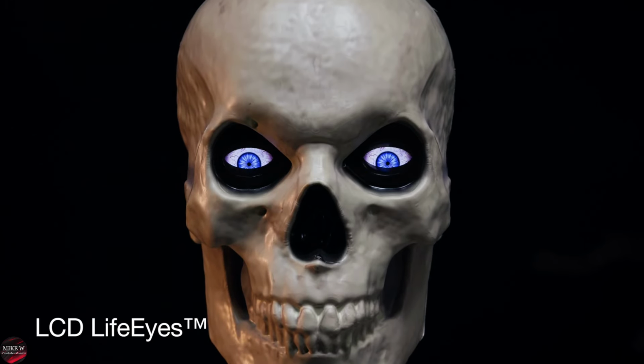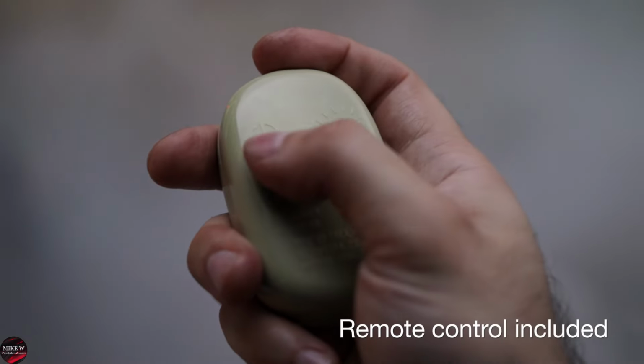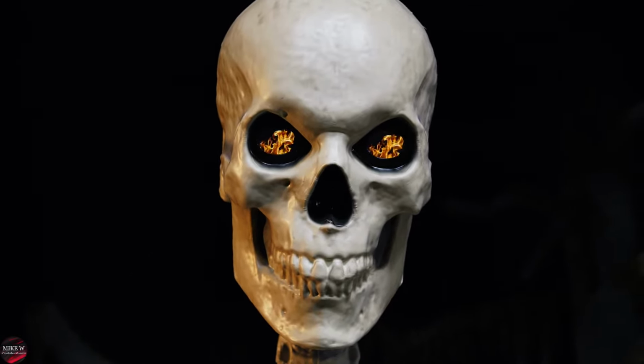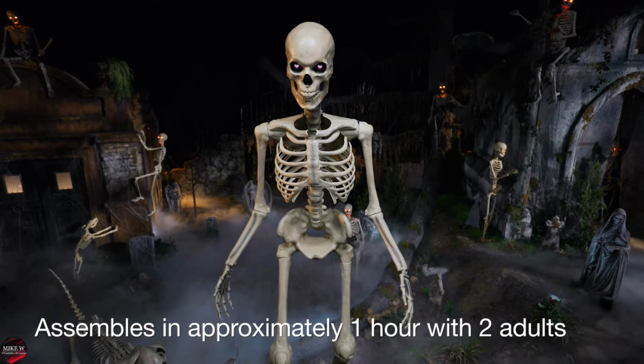Should he spot you, watch as its realistic eyes scan and blink, changing color, shape, and pattern. Use the included remote to choose from various effects and select your scare. One thing is for certain. This towering terror can't take its eyes off of you.